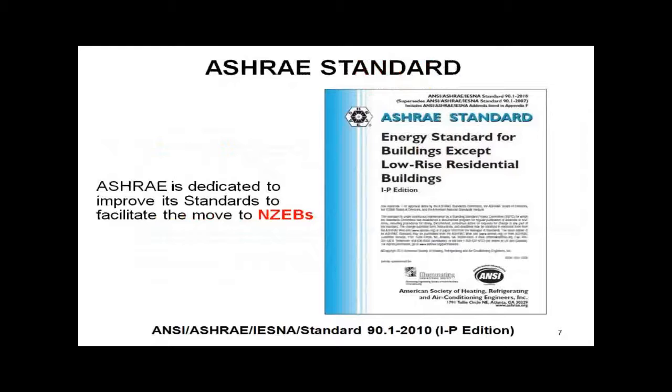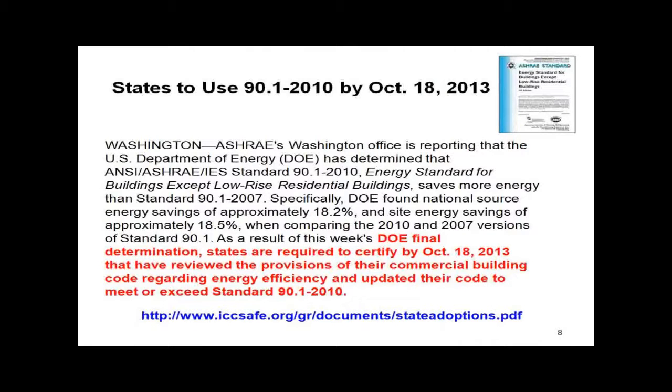So if we look again at ASHRAE Standard 90.1, 2010, which is kind of the base for all the standards we're looking at, it's important to understand ASHRAE is dedicated to driving the energy usage in buildings in this country to net zero. Now, how quick we get there, we don't know. But the goal is to continuously push to get us to the point that we can make the claim that we're net zero energy. That's the key issue.